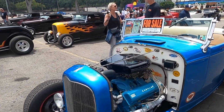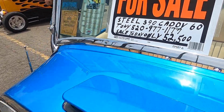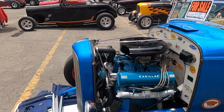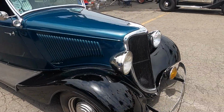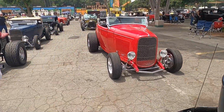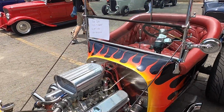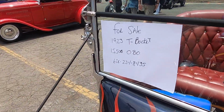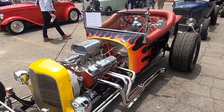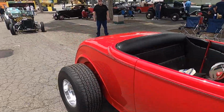Now, this one is a unique one. It's got the Cadillac engine in it. There were a handful of Cadillac, Oldsmobile, far more first generation Hemis than Oldsmobiles or Cadillacs or anything like that. But nonetheless, a lot of very cool stuff. And you can see as we zoom in on the prices, the variety. I mean, that little T-bucket with the cut down 32 grill was $15,500.